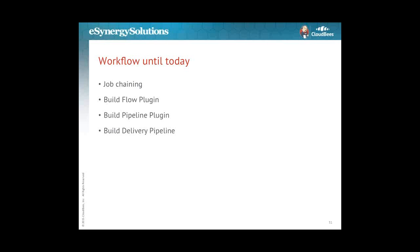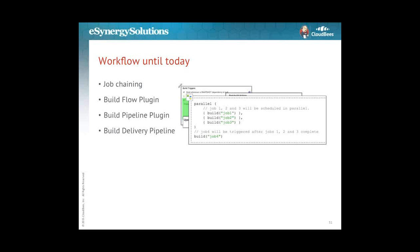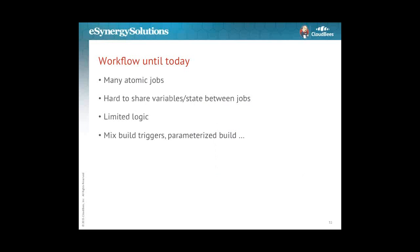So what was workflow until today in Jenkins? Typically it involved job chaining, so upstream and downstream triggers. Sometimes people have been using the Build Flow plugin. Build Flow was written in Groovy script and it defines a chain of jobs, but it wasn't particularly graphical. Then other people have been using the Build Pipeline plugin. A lot of people have been using that to visualize what's happening. And some people have even been using the Delivery Pipeline plugin.